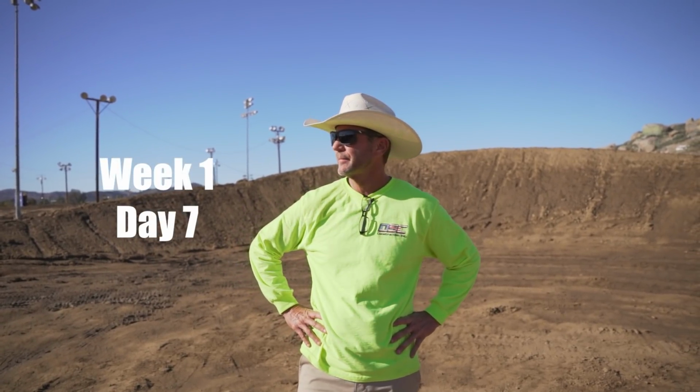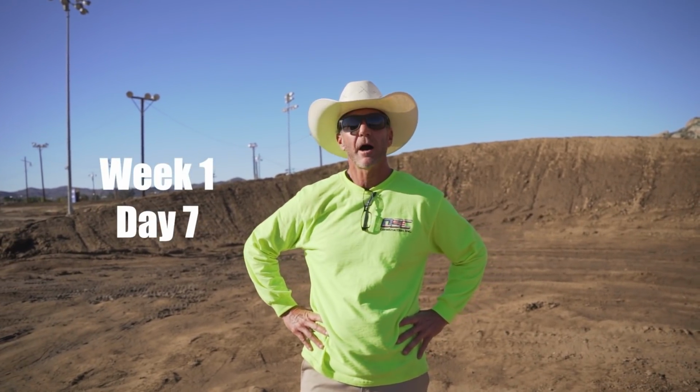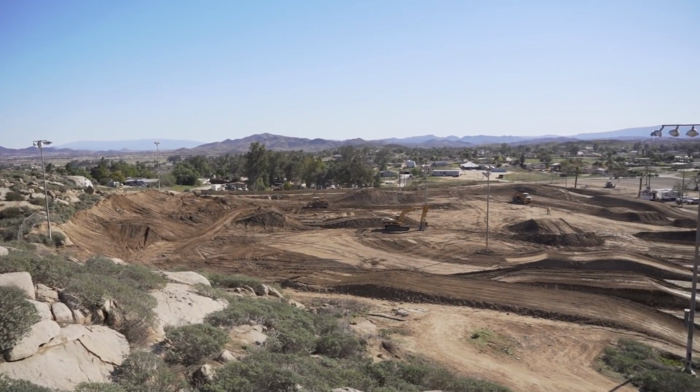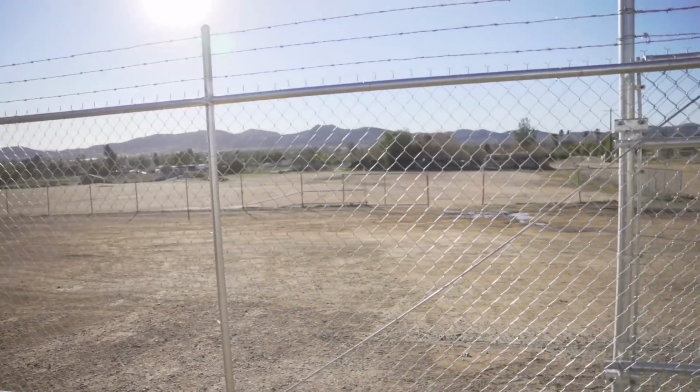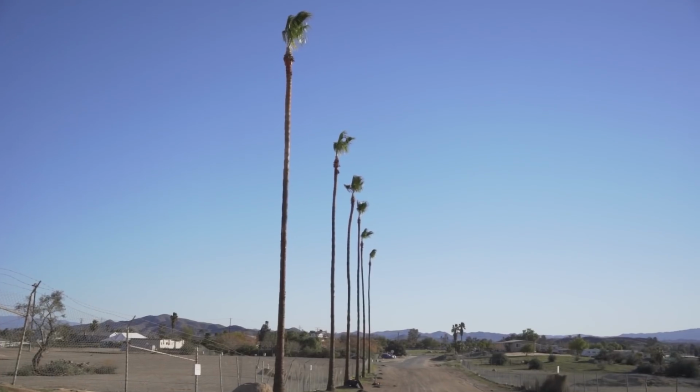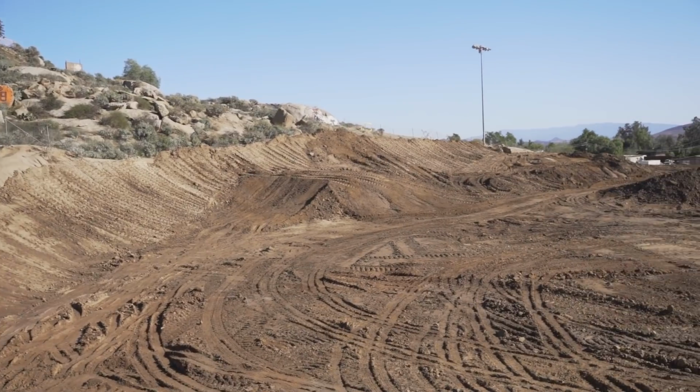Okay, we're here on day 7, Perris Raceway. What we've accomplished in the last 4 days is mainly track building and layout, facility upgrades, taking down some of the interior fencing, a lot of cleanup, laying out rough track design.